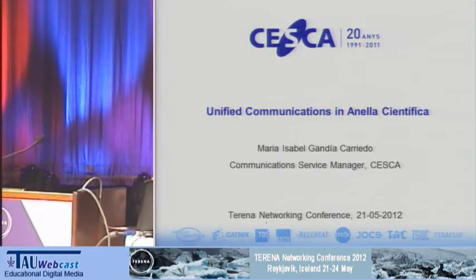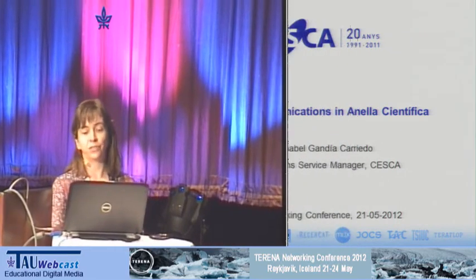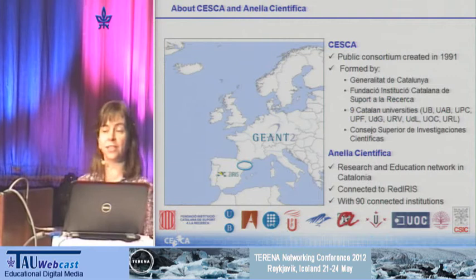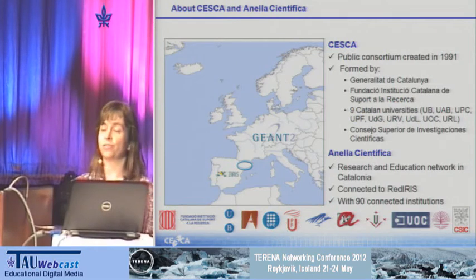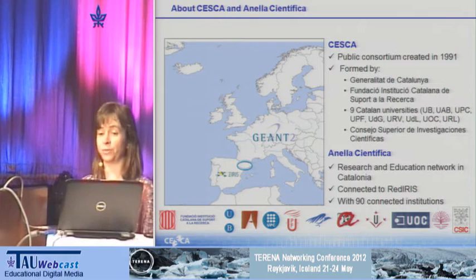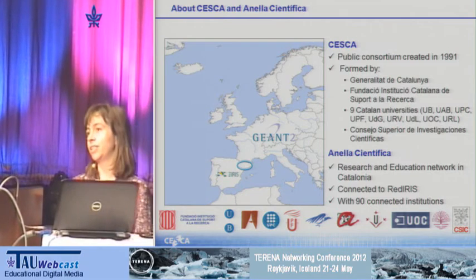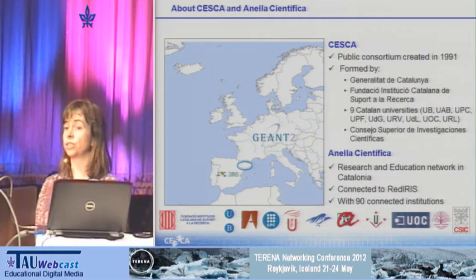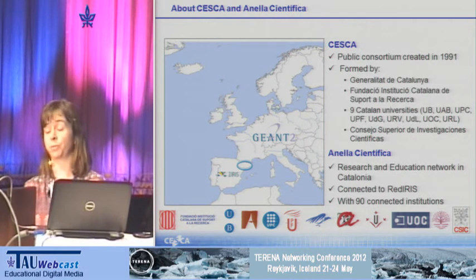In 5 minutes, I will try to explain what is the Unified Communication testbed that we are deploying in Anella Científica. First of all, let me say that CESCA, the company where I work, is a public consortium in Catalonia, in the northeast part of Spain, and it's formed by the local government, 9 Catalan universities, and 2 institutions related to research. And the aim of CESCA is to foster the collaboration among the universities and also to reduce the cost, sharing as many infrastructures as possible.